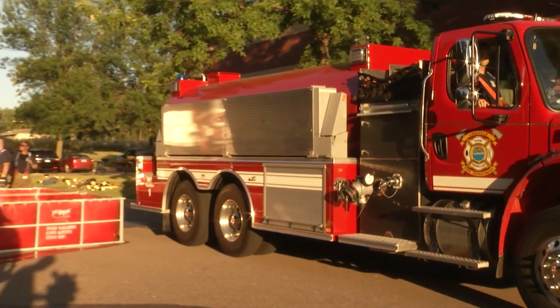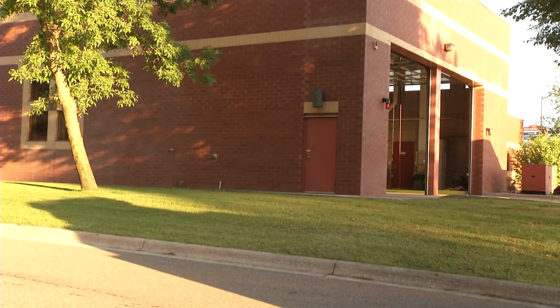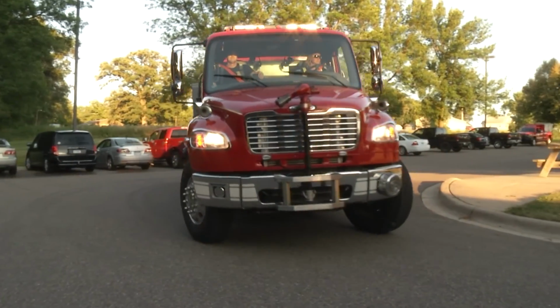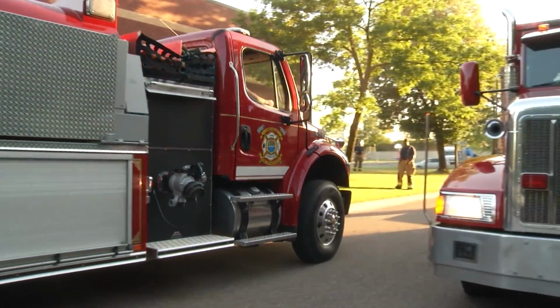So we'll drop water at station 4. We'll practice filling up the tender with a hydrant. We'll then drive to station 3, dump water in their tank, fill there, and the whole time we're going to be rotating out crew. So everybody gets a chance to do each position tonight through training.